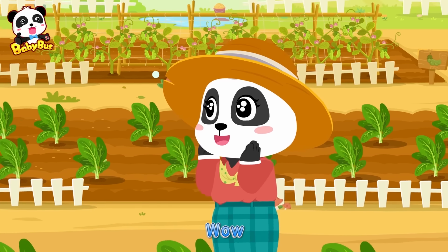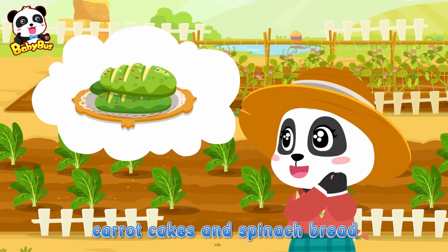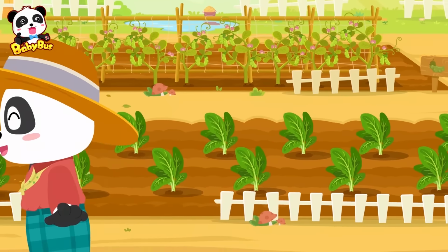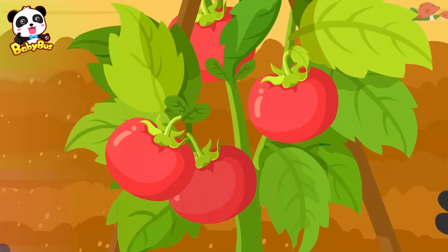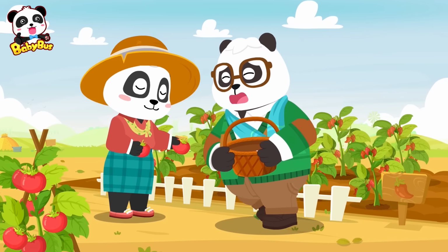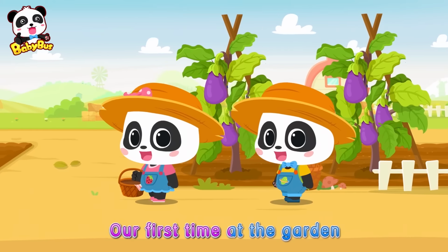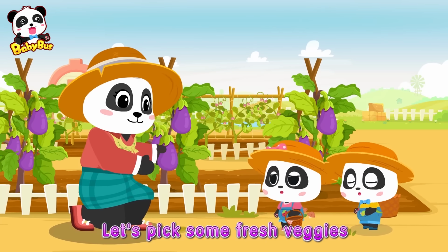Oh, wow! Fried rice with beans, carrot cakes, and spinach bread! I can make a lot of things to eat with these veggies. Wait, you didn't get a basket. Our first time at the garden. Yeah! Let's pick some fresh veggies.